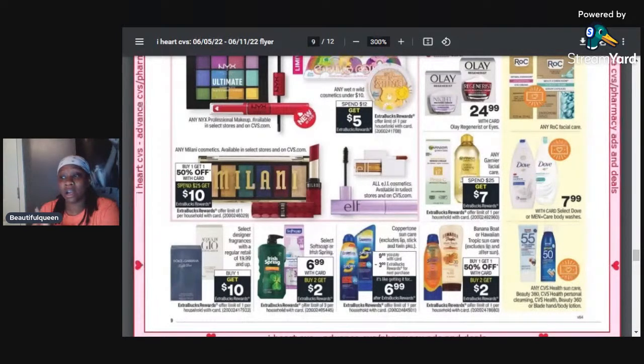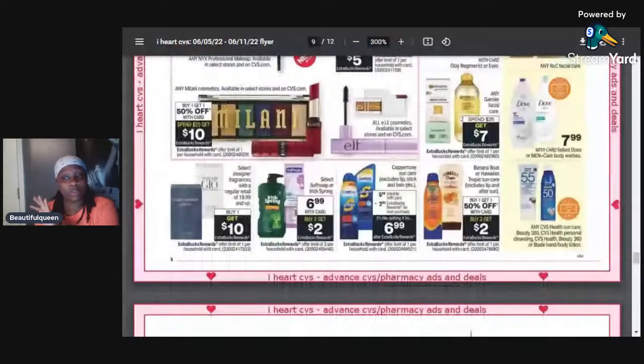We got select Dove Men+Care and body washes. It'll be on sale for $7.99. And they're part of the tier deal. We got CVS Health Sun Care Beauty 360. We already went over that. We got select designer fragrances with a regular retail of $19.99 and up. Buy one, get a $10 extra buck. If you're still looking for a Father's Day gift, you can pick it up and get 10 back.